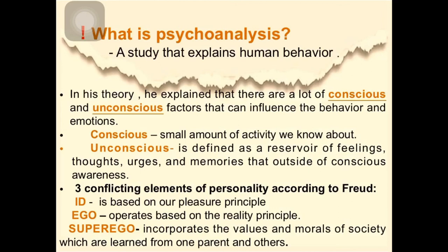In his theory, he explained that there are a lot of conscious and unconscious factors that can influence behavior and emotion. Conscious is the small amount of activity we know about. Example, when you wake up early in the morning. Unconscious is defined as a reservoir of feelings, thoughts, urges, and memories that are outside of conscious awareness. Example, when you feel anger or bias or have compulsive behavior, and many more.